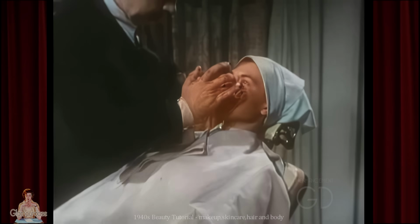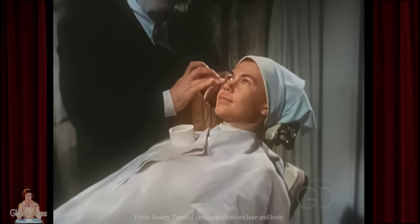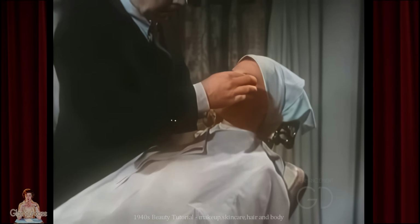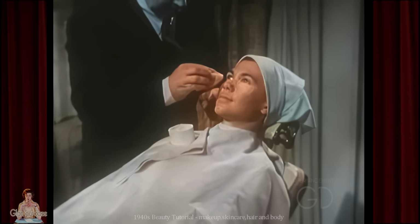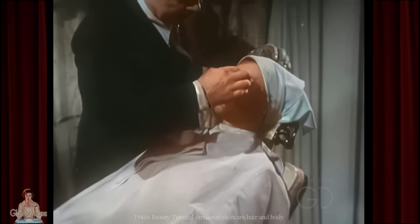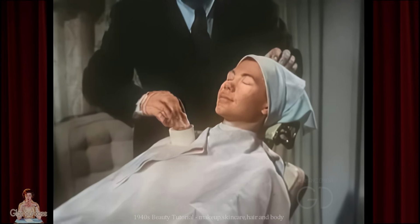One should always choose a powder that gives warmth and brightness to the skin. In powdering, start at a receding point, such as under the eyes, hollow cheeks, or receding chin. Never powder a large nose first. It will become a highlight.